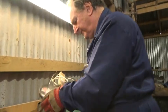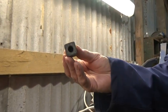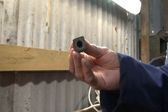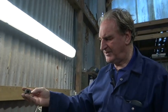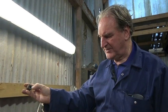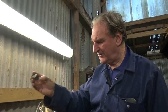These are cylinder clothing studs. The cylinder castings have insulation and then a thin clothing that goes round, and these screw into the castings. That is a standoff for the insulation, and set screws then bolt the thin cladding, we'll call it, on around the cylinder.